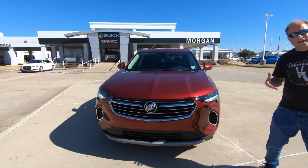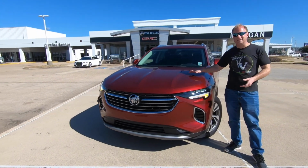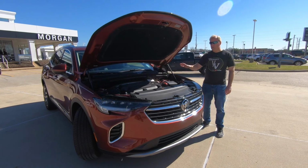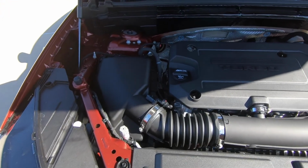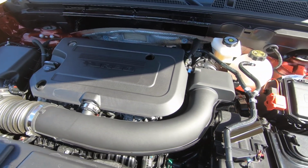But for that price, what exactly do you get underneath this hood? Let's take a look and we'll find out. Okay, this is the 2-liter 4-cylinder. It is a turbocharged motor for this front-wheel drive model, mated to a 9-speed automatic transmission. It puts out 230 horsepower and 258 pounds-feet of torque.